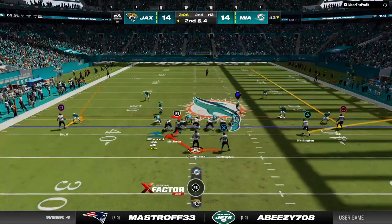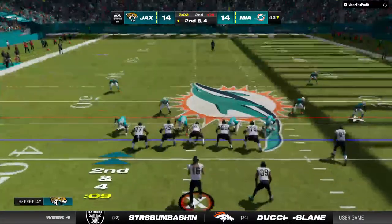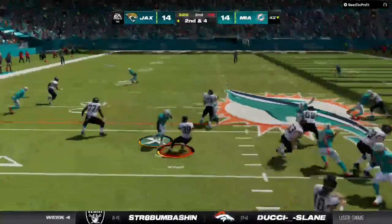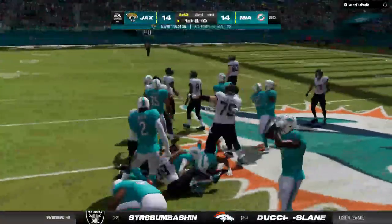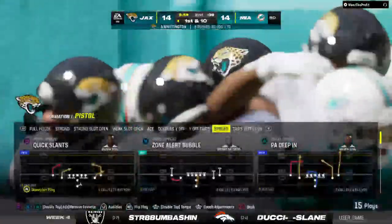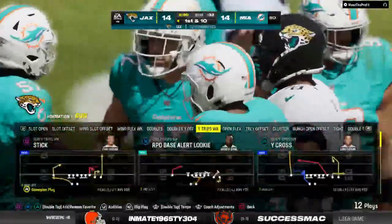Lawrence going to move him around a bit. Up the middle they go. Whittington shows his strength at the 50. And he'll get it out to midfield. Looks like they'll spot it right at midfield at the 50. 52 yards rushing now on 8 carries for him so far.